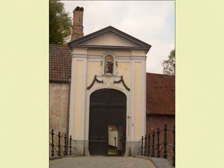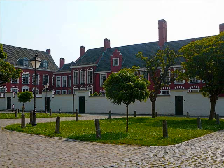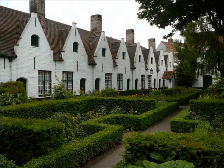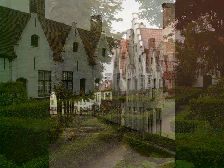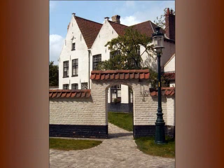The Beguinage dates back to 1245 A.D. Beguines were women who lived together in a religious community, but not as nuns. While there are no longer any Beguines, the Beguinages still provide quiet communities for single women.